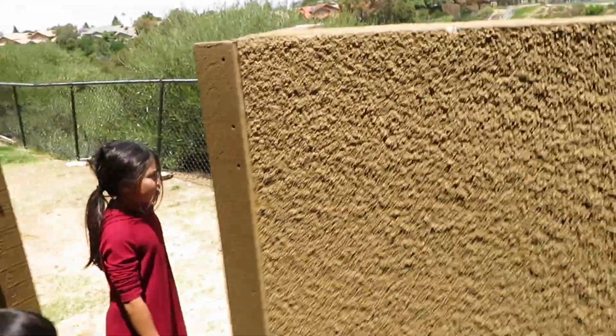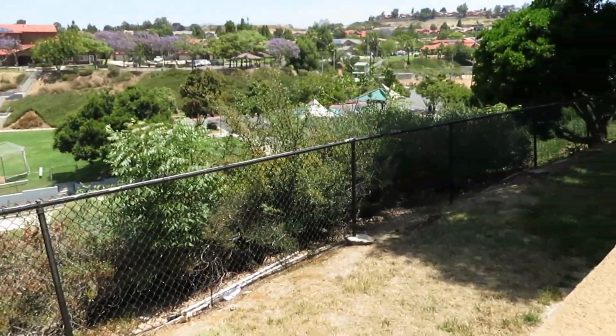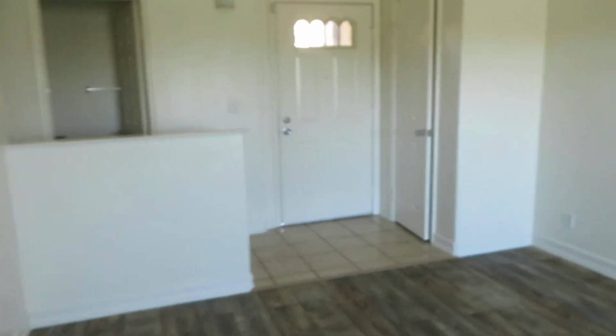I was hoping we were gonna have backyard views. Baseball field. You wanna take it off? Okay. All right. Well, I was like, we're not gonna be that long in this thing. New homeowners right there. Keeping it moving.